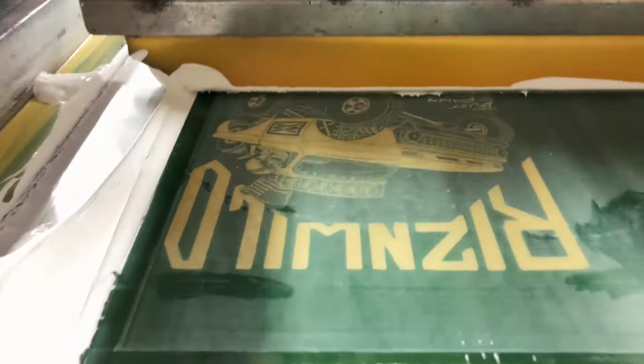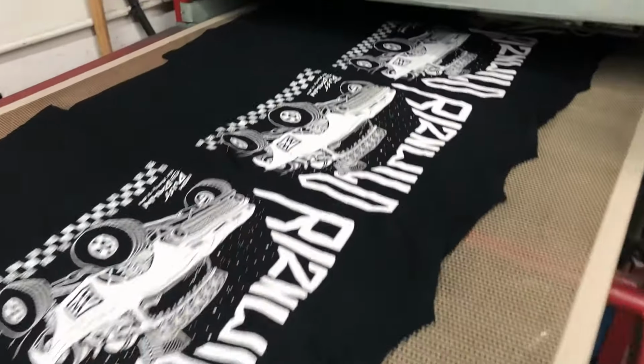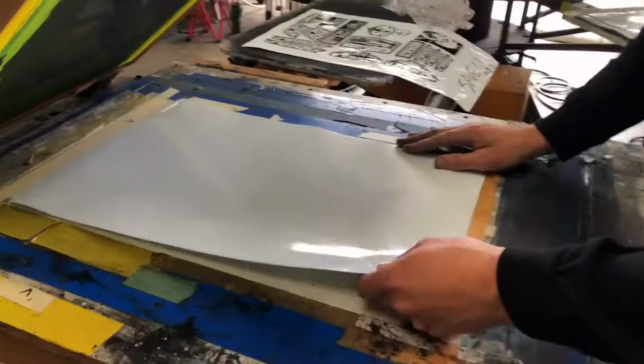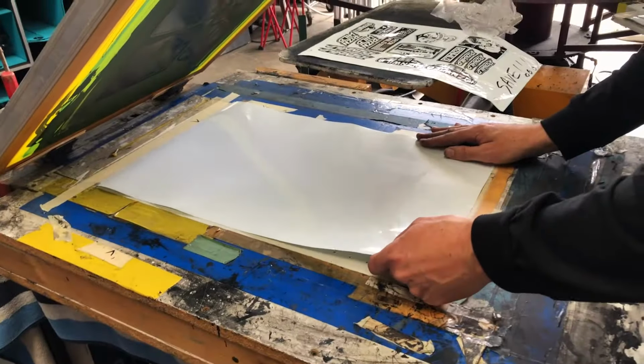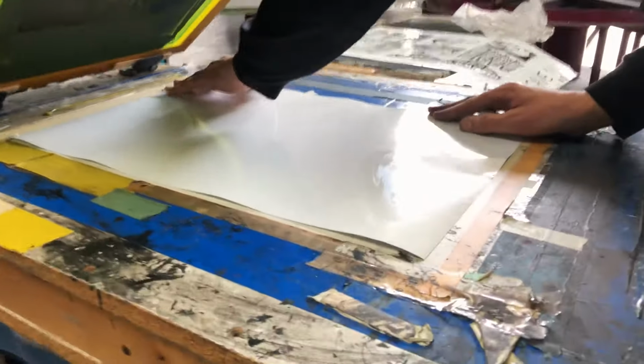Ryan got the design done, so we quickly threw it on a screen and now we're printing it up. If you didn't know, we print everything ourselves. And here they are, they look sick. Making them stick. Homemade, baby. Stickers are life.